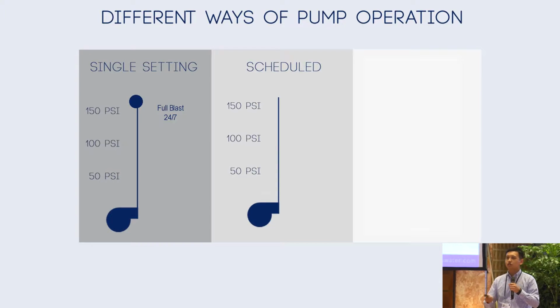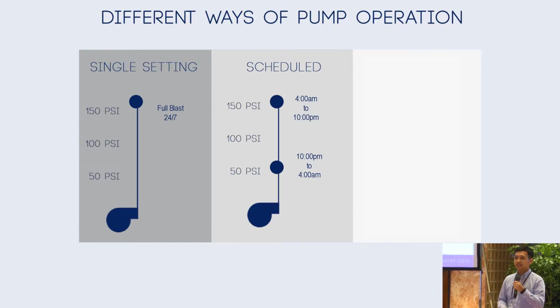And then you have the scheduled mode of operation, or time-based operation. In a time-based operation, the operator may opt to vary the speeds of the pump depending on a predetermined schedule. But that's based on a simple prediction. So we saw the need to develop a more intelligent way of operating pumps. And that's where RTAP began.